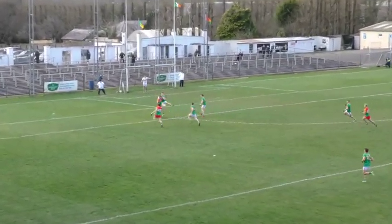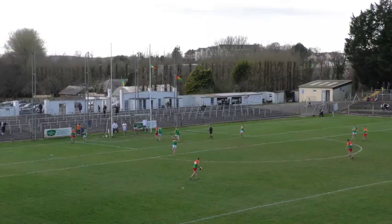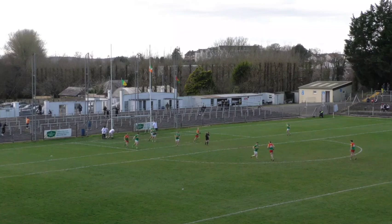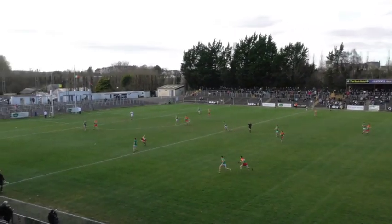Long delivery down to the Carlow full forward line it goes. Breaking ball, going in to try and gather it. He steps up now and strikes this one off the right. Accurate player, textbook kick from Dara Foley, and the umpire comes in and goes for the flag to signal that point. 48 minutes and 11 seconds gone in the second half.